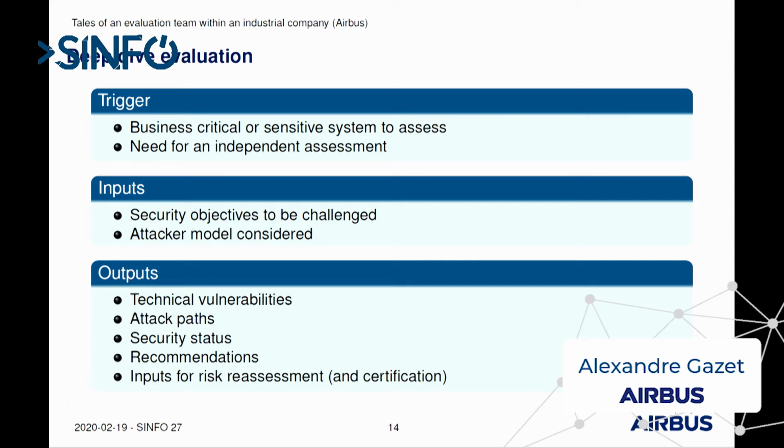When an evaluation is decided, is planned, the inputs usually are some security objectives that will be challenged during the evaluation, alongside an attacker model. What is the attacker model we consider for this specific target or system? The outputs of an evaluation are quite diverse, actually.